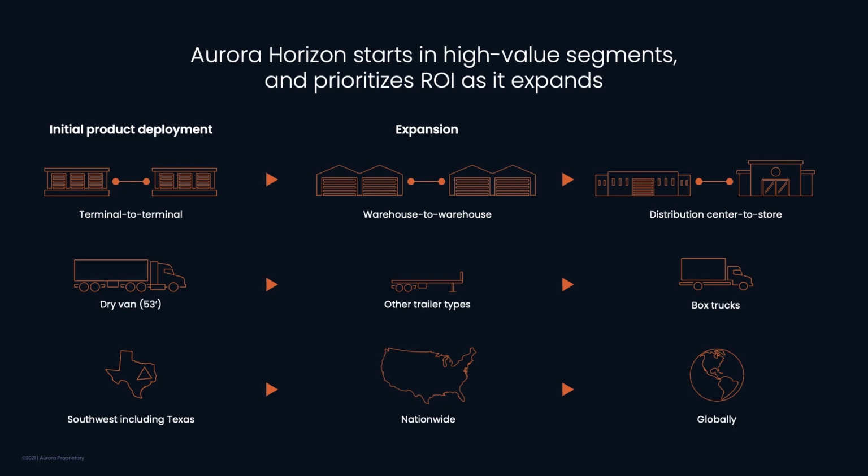As Aurora Connect expands the Aurora Driver's operational domain beyond highway-dominant terminal-to-terminal-like operations, the network of routes offered by Aurora Horizon will expand from the interstate heavy focus that it started with into more capillary roadways. And this allows for, as I mentioned, the kind of warehouse to warehouse, dock to dock, more urban distribution center to store type routes. Meanwhile, we expect supported geographies, trailer and truck types to expand as we go.